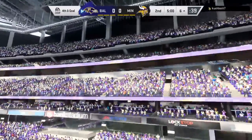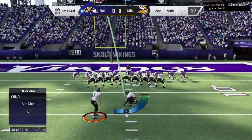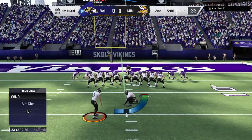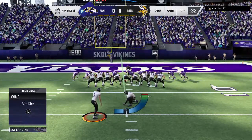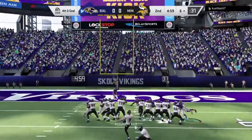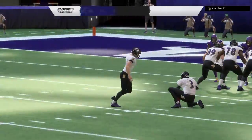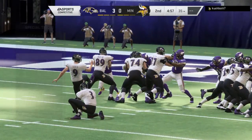That's the end of the first quarter with no score. Justin Tucker on for the field goal, a 23-yard attempt. And Tucker's kick right there. It's good. And the Ravens strike first at 3-zip.